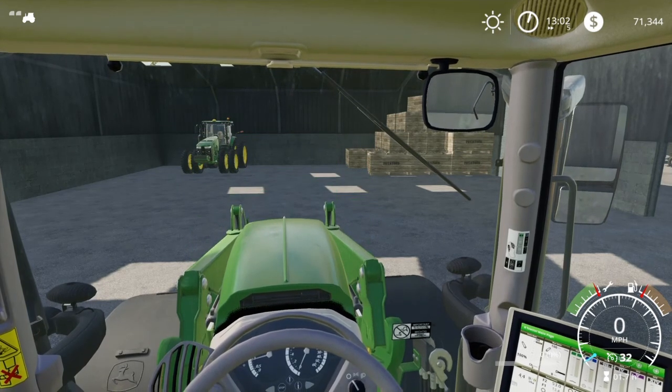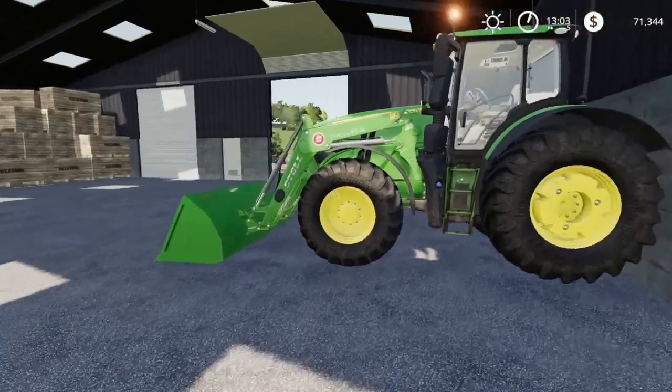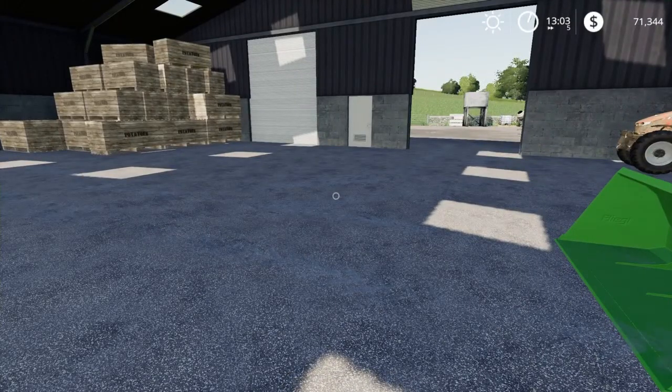Can do more silage bales. And once, oh, dang it, I gotta turn my beacons off. I keep forgetting about those. We sell that, we do some more silage bales, we sell them, and then we start buying animals.